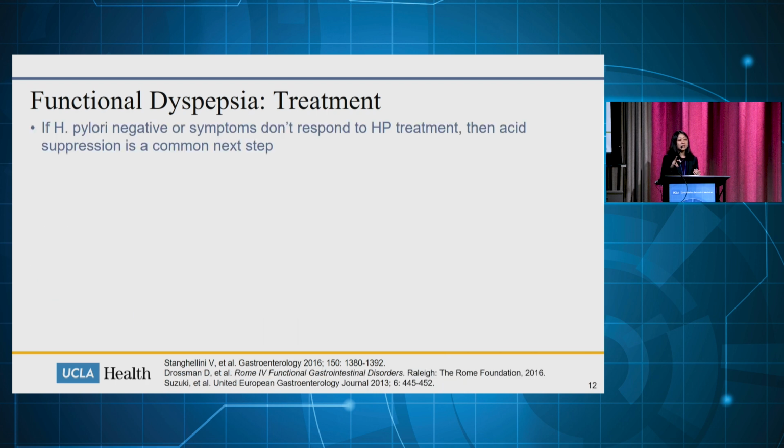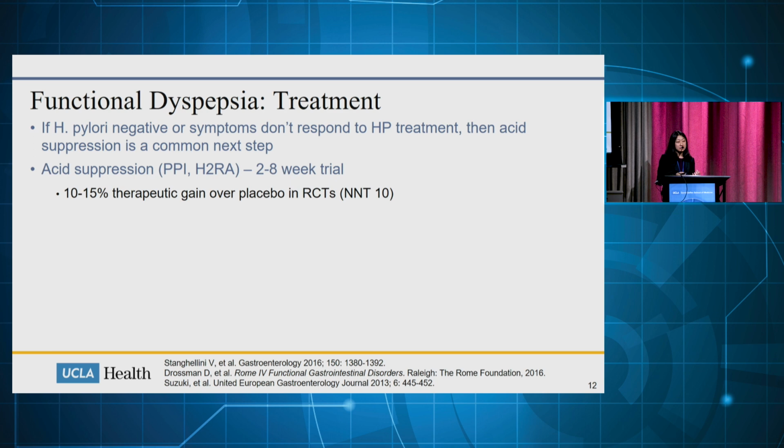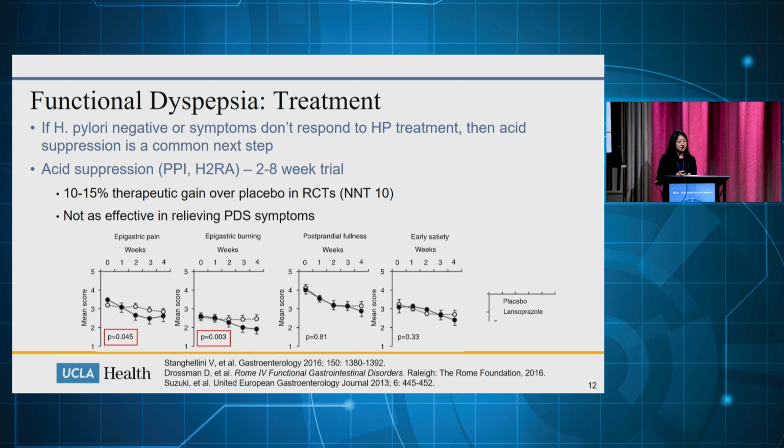And if the patient is H. pylori negative or symptoms don't respond to H. pylori treatment, then acid suppression is what you'll see as a common next step. This has been studied more extensively in functional dyspepsia, less so in gastroparesis. But generally, the trials range from 2 to 8 weeks. Generally, it's been shown to have a 10 to 15% therapeutic gain over placebo in randomized controlled trials in functional dyspepsia, with a number needed to treat of about 10.